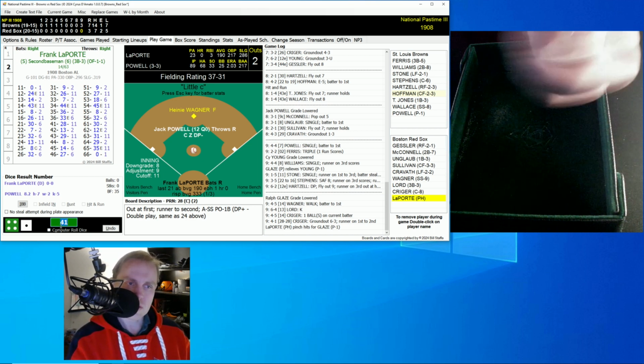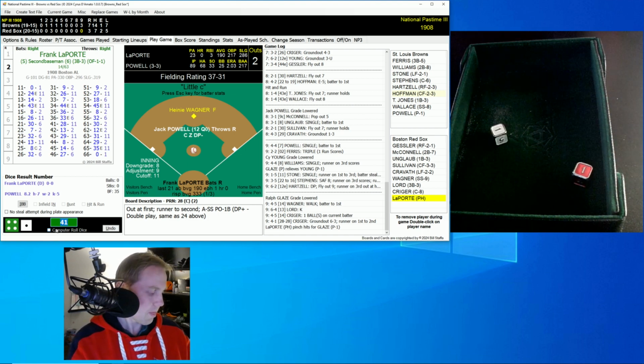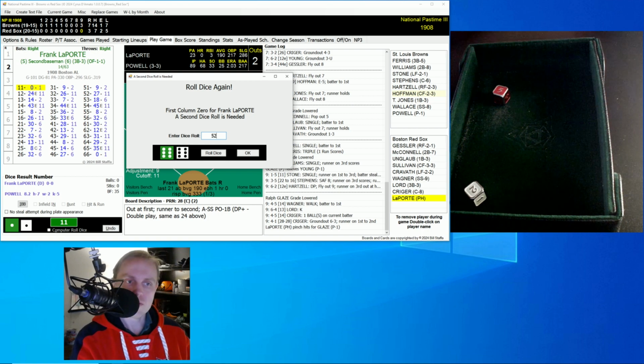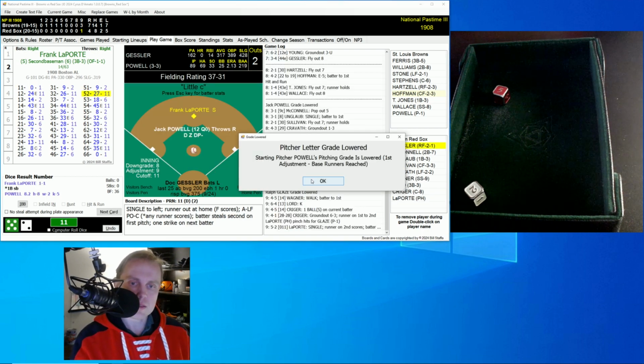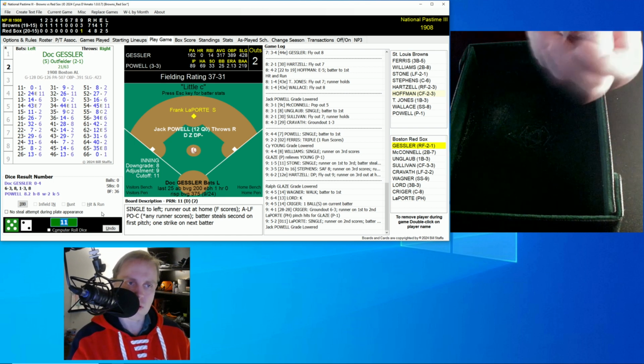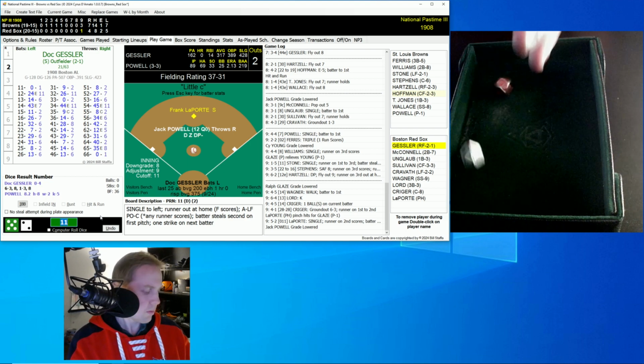7-3 Red Sox. Only 1 out remaining for the Browns. I'm sorry, 7-3 Browns, I should say. And there you go. Rolls an 11 for a 0. Then a 52 for an 11. So that's a single, and that'll score the runner. Laporte then steals second, and it's 7-4. And here they come. Powell stays in for the time being.